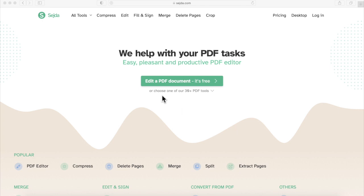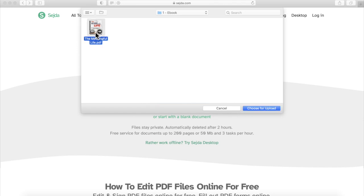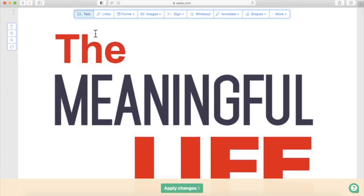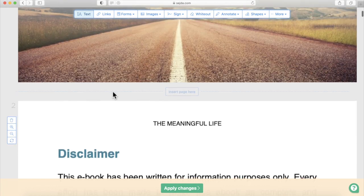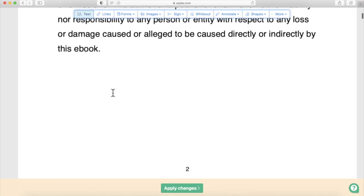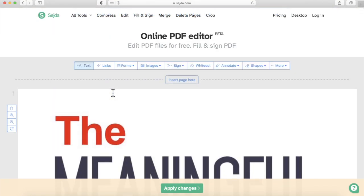sejda.com. It's super simple, very easy. Once you get to the website, all you have to do is click Edit a PDF document. Once you do that, you'll click Upload PDF file. You will find the ebook that you downloaded on your laptop or desktop computer, and bam, you can edit text, insert links, add and delete pages from the ebook, and really any other way you want to edit. If there's something that you can't do on this website, you can always use a website like canva.com to do it. But sejda.com, I'm not sure how they pronounce that, is the site that I always use to edit all of my PDF documents.